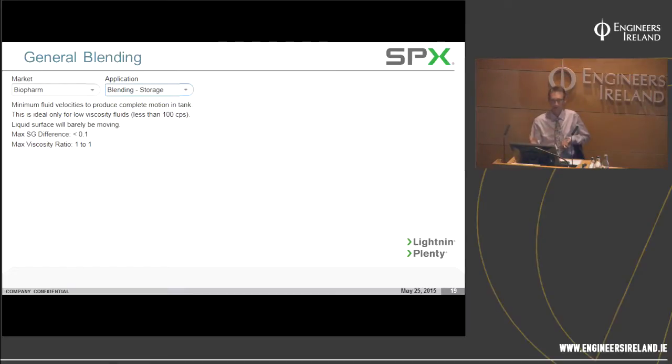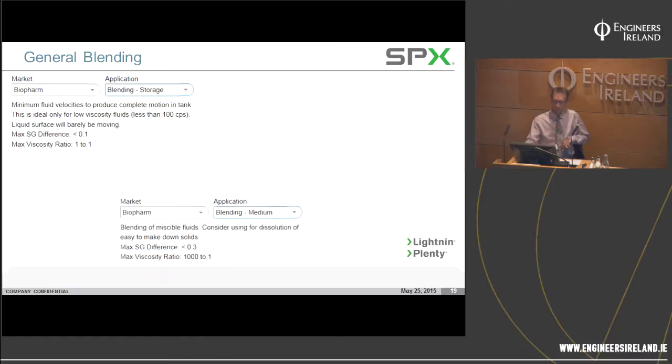So it is a storage tank, it's nothing more than that. The surface may hardly be moving at all. You don't want to be blending different components with different properties of SG or viscosity. You're basically talking about maybe homogenizing two streams which are coming in from a process, and maybe there's some variability in SG, but only a small amount, and you just want to homogenize the two streams and hold it as a storage tank. No more than that.